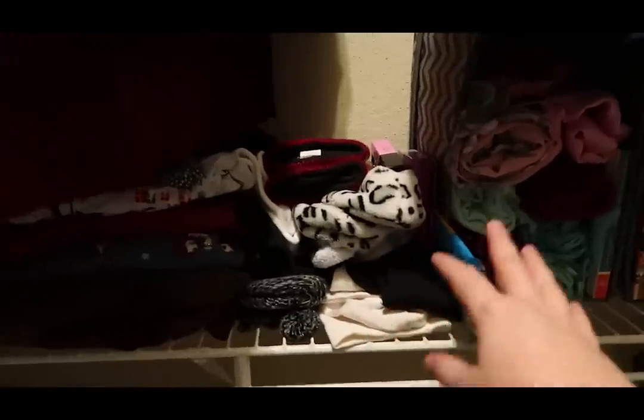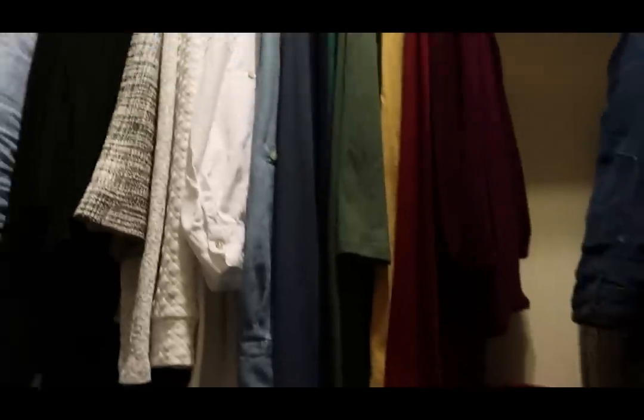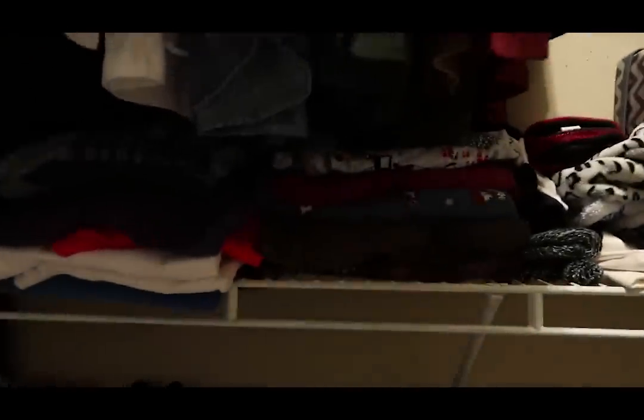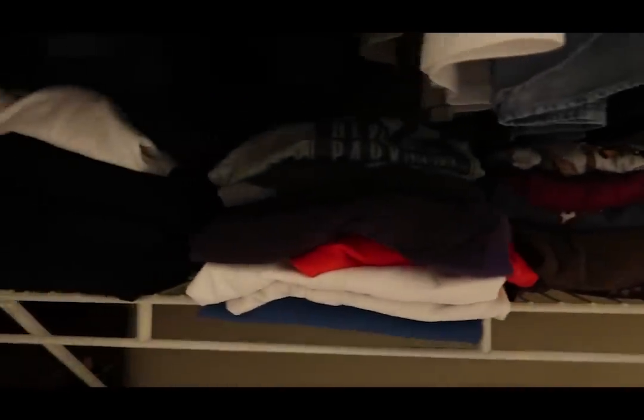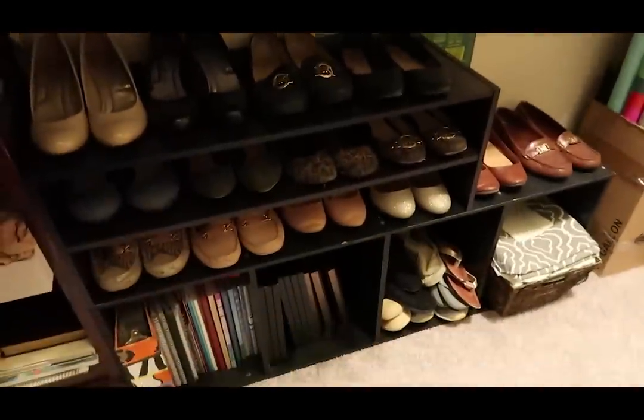Here's some winter stuff that I pulled out for winter, gloves and slippers and things like that. And then underneath, there's my shirts there. Underneath that, it's going to be kind of hard to see, is where I have my pajamas and athletic clothes, stuff that doesn't need to be hung and it doesn't matter if it's wrinkled. Below that, I have some bookshelves.